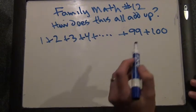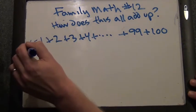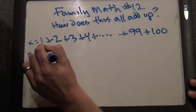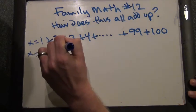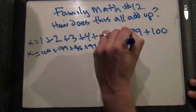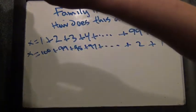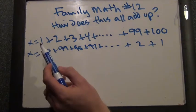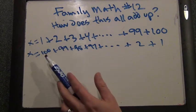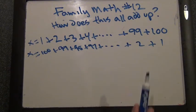What Gauss supposedly said is if you let this equal x, then x is also the same if you write it backwards, right? So you get 100 plus 99 plus 98 plus 97 plus 2 plus 1. This is writing it forwards: 1 plus 2 plus 3 plus 4 plus 99 plus 100. This is writing it backwards: 100 plus 99 plus 98 plus 97 plus 2 plus 1. Now those are the same.